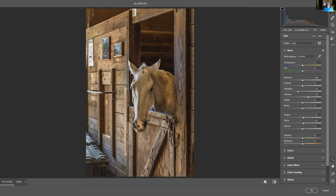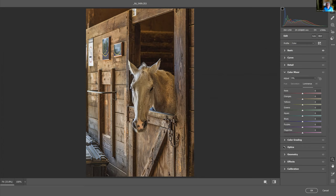Now, what I think you should come down to is Color Mixer and choose Luminance. And now you have the choice of adding some red, maybe adding a little orange, darken the oranges a little bit, play around with the yellows. I don't think there's any greens, blues, probably not any purples. So now if you hit this icon down here, you can see that that was before and now that's after.